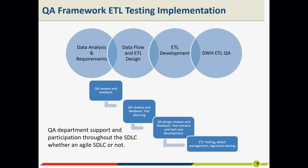ETL development takes place, and of course testing, lots of testing at the end. But here on this chart I show you how a QA team can be beneficial throughout this entire process. You can see that the QA team can be reviewing and providing feedback for the data analysis and requirements that are being generated. Do the same for the data flow and the ETL design, and for the ETL development, review the design, and they begin preparing their test scenarios and test cases, and finally the integration testing at the end of all this process.